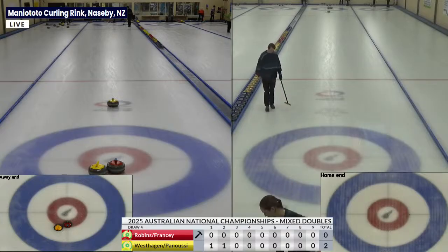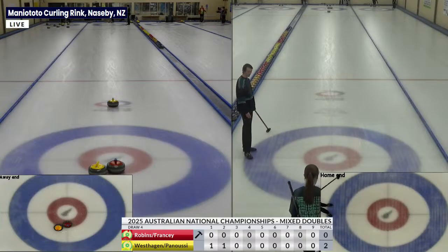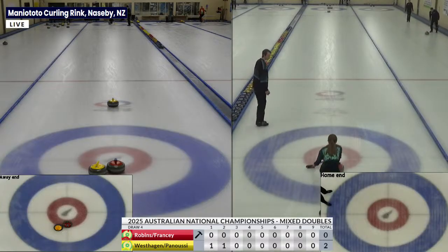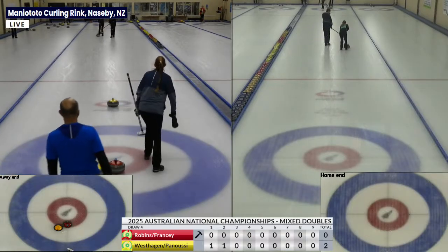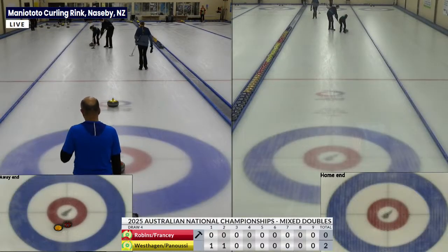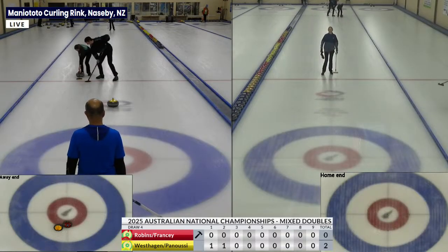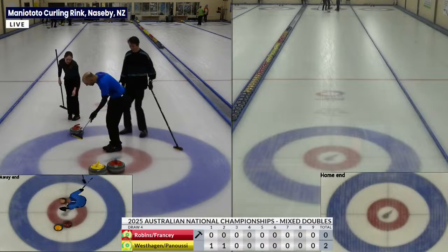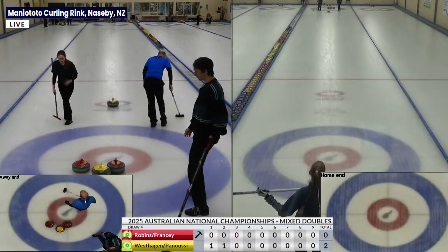And that's Panoussi's first shot, just coming down and going a bit long, probably just beside the placed red stone. No damage. Here's Jo Robbins playing her first for the end. Still staying very wide. He gave himself a lot of room to get around the guard, and that's just kicked it a bit.